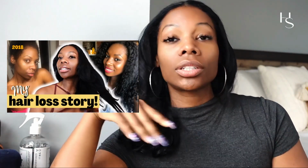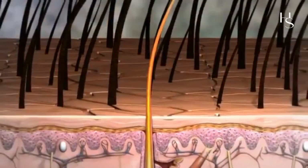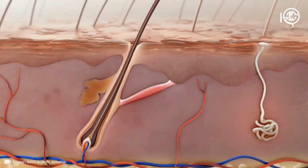So if you didn't hear my hair growth story or hair journey, whatever I called it in the title, go check that out. But long story short, one of the main features of androgenetic alopecia, which I was diagnosed with, is follicle miniaturization, and that means your follicles are degenerating over time. They're getting miniature, smaller and smaller, like they're atrophying, right, over time. And so there's no cure, right, but you can treat and manage your androgenetic alopecia, meaning you can slow down the progression of this miniaturization. And one of those ways is by enlarging your follicles. So you're enlarging miniaturized follicles and you're promoting your hair growth to be thicker.